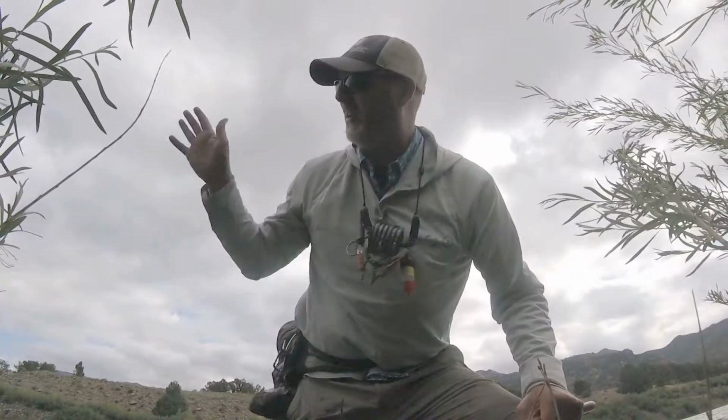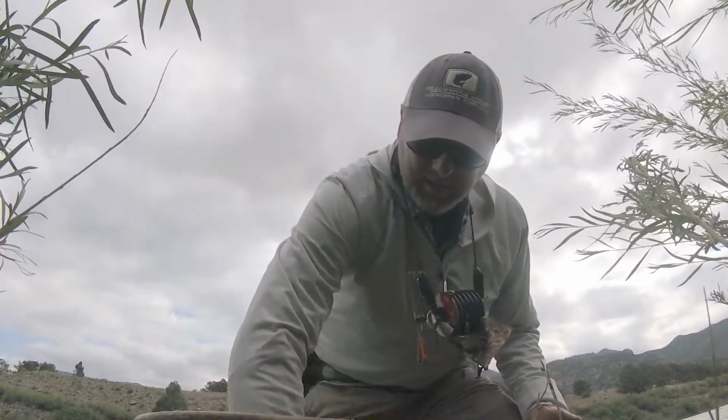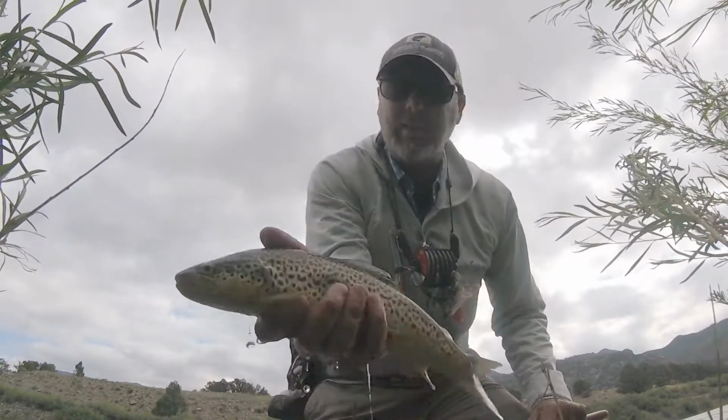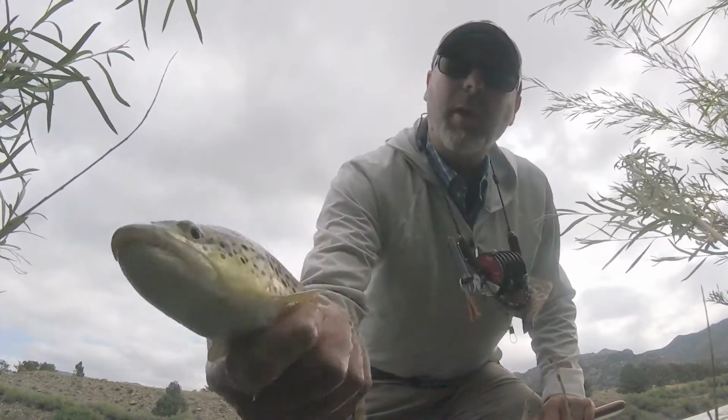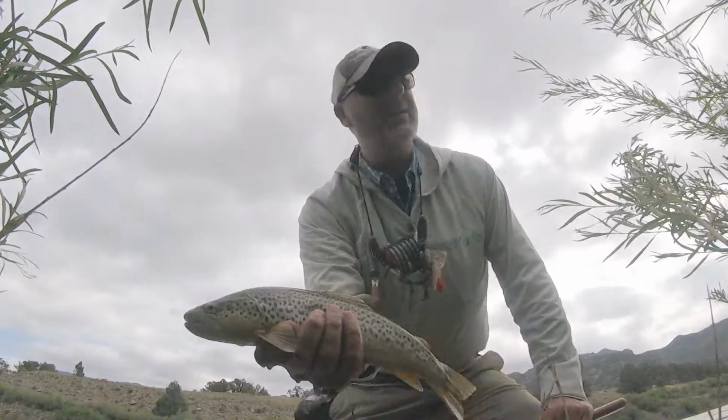Came to a new spot here, a little soft edge. Made about 4 casts, and on the 4th cast had this nice brown take the nymph. Nice solid 14-15 inch brownie, beautiful colors on it.